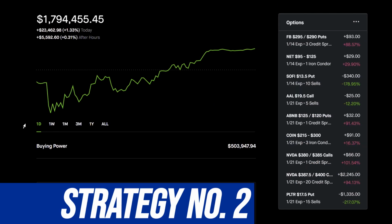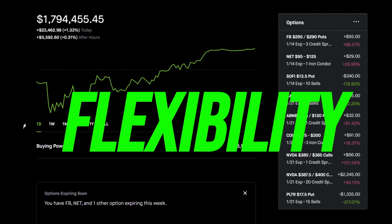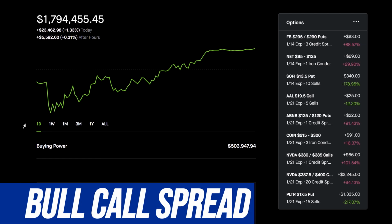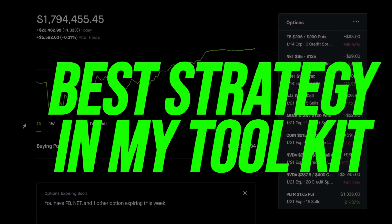All right, strategy number 2. This is where the potential 5x baggers can come from. With this strategy, there is a sweet spot similar to the first strategy, but a lot less exact. So there's a lot more flexibility with this second strategy. The strategy is a long call spread, or what I like to call when I was working on Wall Street, the bull call spread. It's a little more advanced, but I'm going to explain it to you and water it down to make it really easy. And honestly, it's one of my best strategies in my toolkit.